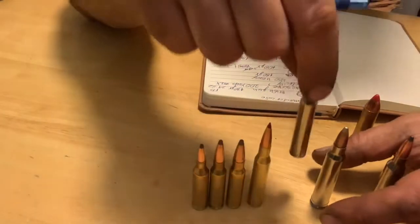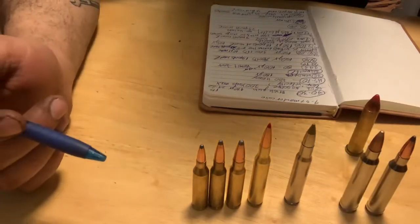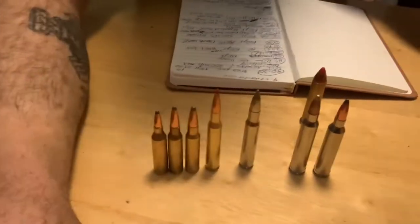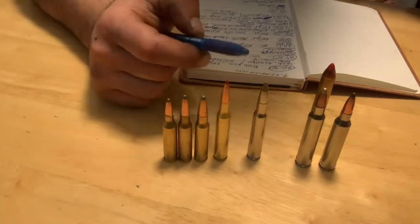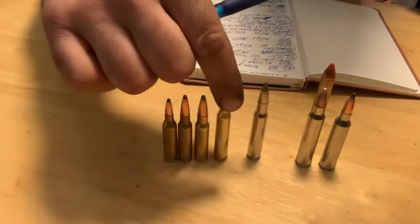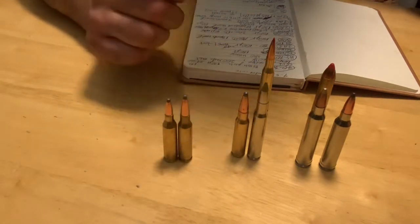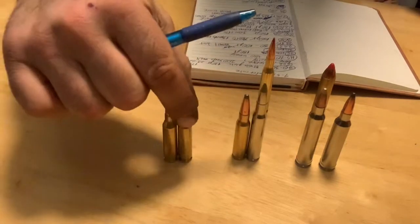And now we're going to the 30-06, which is the most favorite one in Canada, especially because you got the biggest variety of ammunition available to you. The 30-06 is ideal for deer, same as the 308, at 150 grain. Anything more than that, you're ruining lots of meat. 150 is very nice. 140, even better.